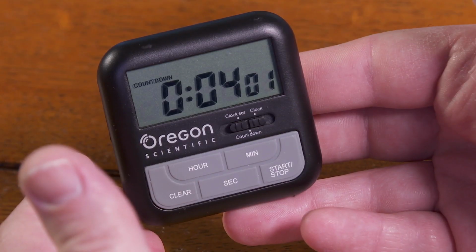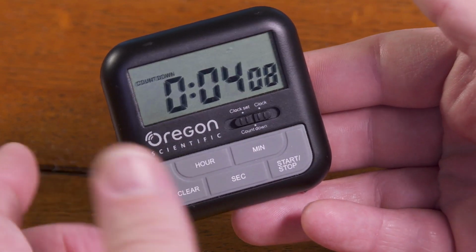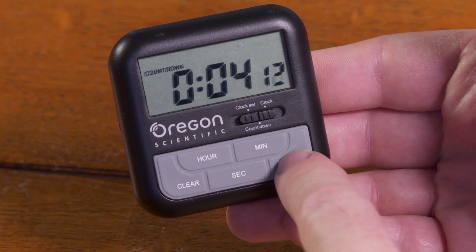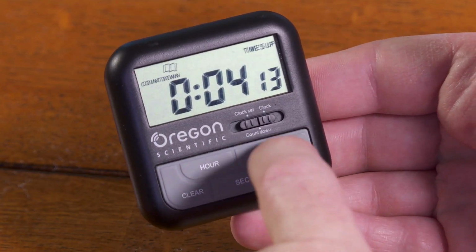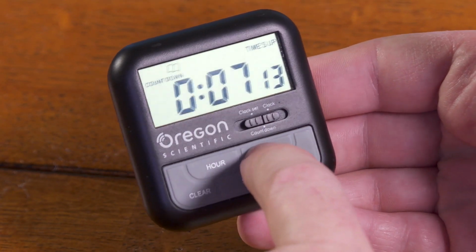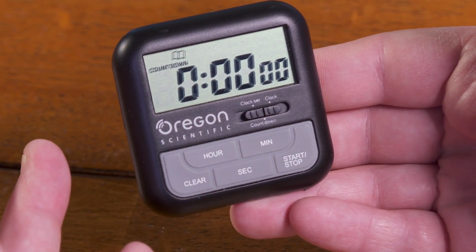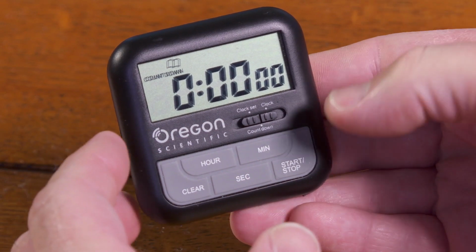4 minutes over. Now, one thing I tried to do, well, what if it's overtime? What if I stop it and try to add some time, 5 minutes, 6, 7, 8 minutes, and then start it again? It doesn't do that. It just goes back to 0.